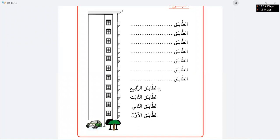The fourth floor. The fifth floor. The sixth floor. The seventh floor. The eighth floor. The seventh floor. The eighth floor. The ninth floor. Okay, the tenth floor. The eleventh floor. Correct, 11th floor. So this ordinal counting, al-adad al-tartibiyya, is for masculine.